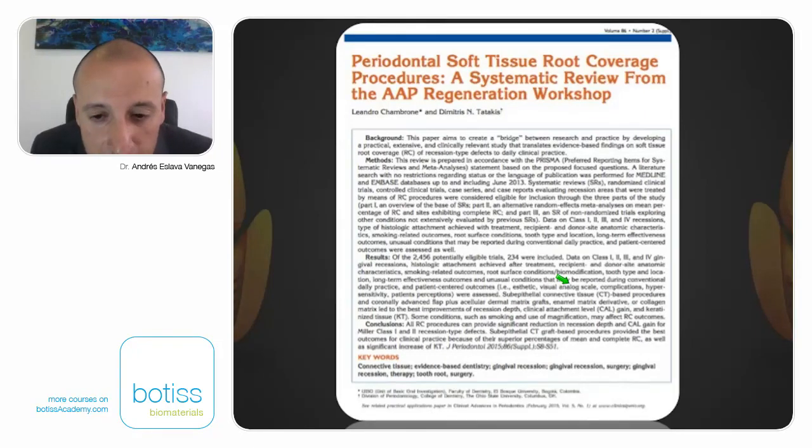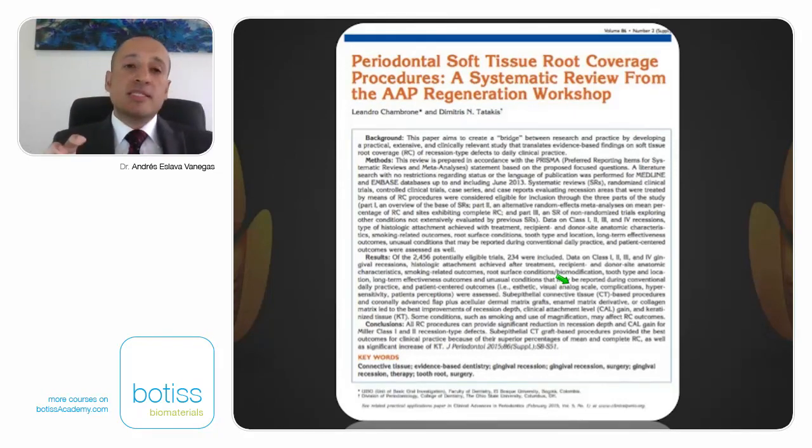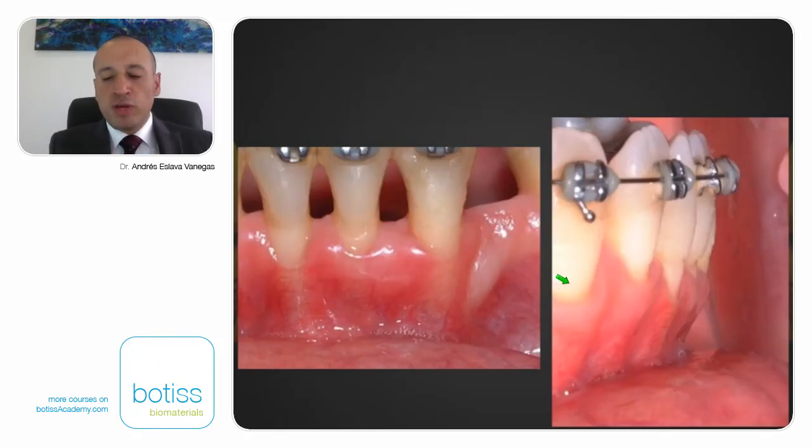Coronally advanced graft plus acellular dermal matrix graft, enamel matrix derivative, or collagen matrix led to the best improvement of recession depth. This is a new thing because some years ago no one believed in dermal graft. Now we can see really good results. I'm going to finish with this case.